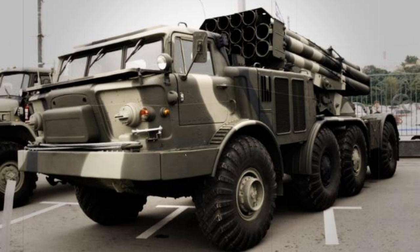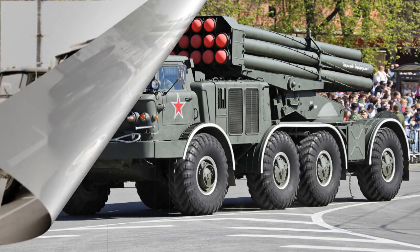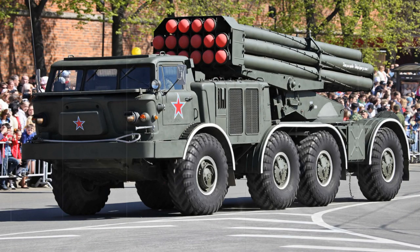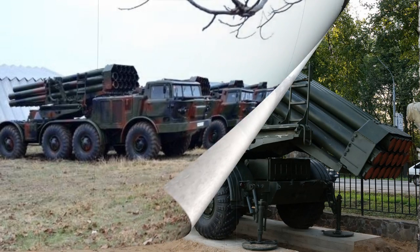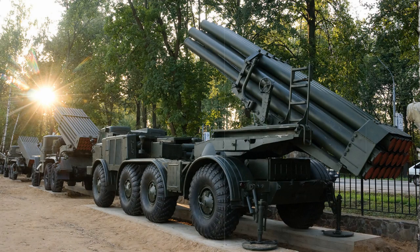The BM-27 is typically crewed by 6 personnel, including the vehicle commander and dedicated driver. The crew cab is fully enclosed and provides standard nuclear, biological, and chemical (NBC) protection for its occupants. This allows the crew to be relatively protected from its own rockets during launch and affords protection from enemy fire or applicable incoming NBC threats. While the vehicle is large and weighs in excess of 44,000 pounds, it is designed for quick setup and takedown when it comes to firing.